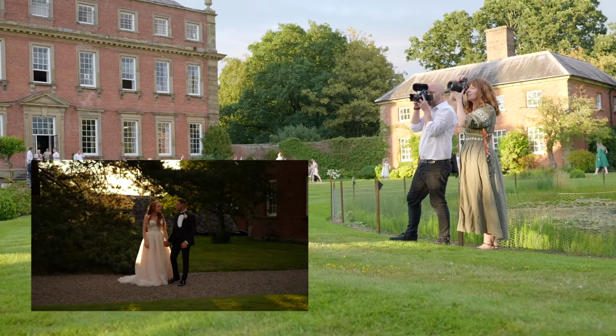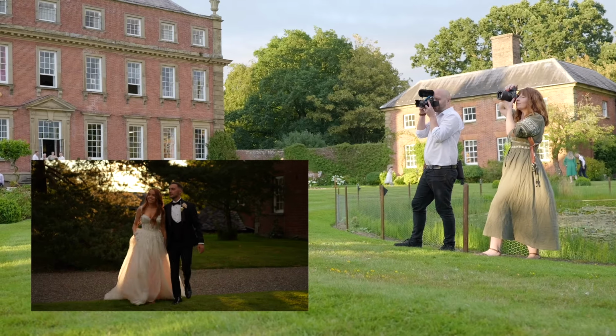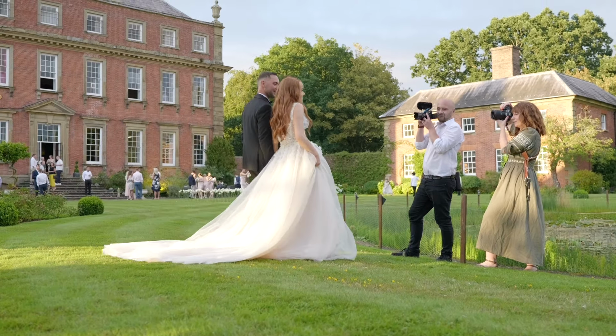Movement is key to getting some nice dynamic footage, and just getting a couple to walk either towards you or away from you is guaranteed to give you some great shots. The only direction I really give them at this point is to not look directly at the camera and just to look at each other.